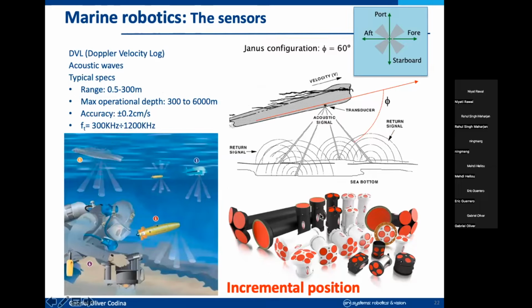there are these devices called the DVL that send an acoustic signal to the bottom and wait for the echo going back. With this frequency shift in all the beams, the system can calculate how it's moving on the plane. Okay, this also is used on vehicles underwater. But as you can see, the accuracy in the best case is not as precise as it would be desired, and in some cases the range doesn't allow us to go very high from the sea bottom.